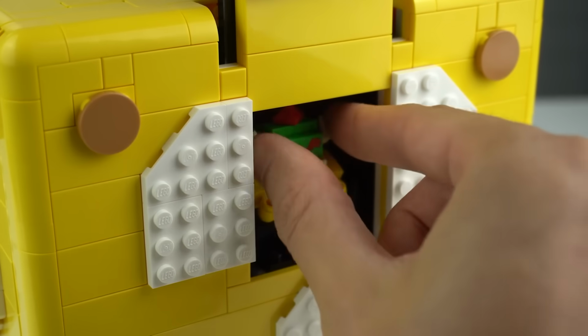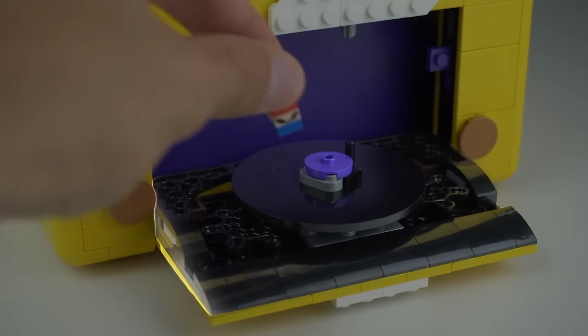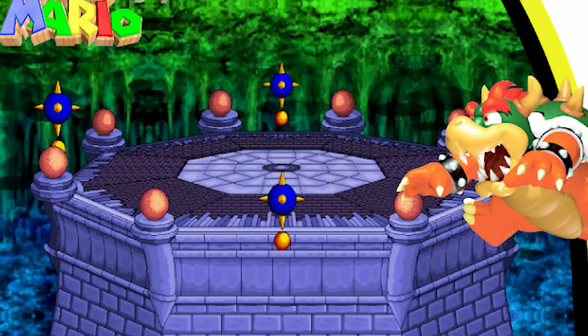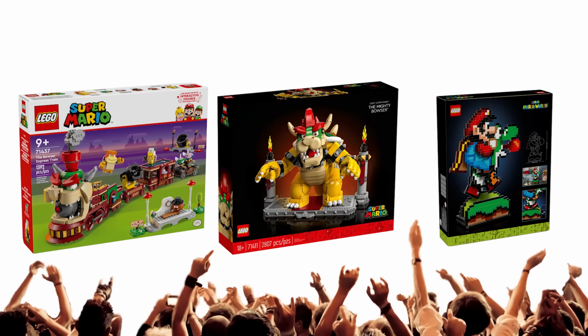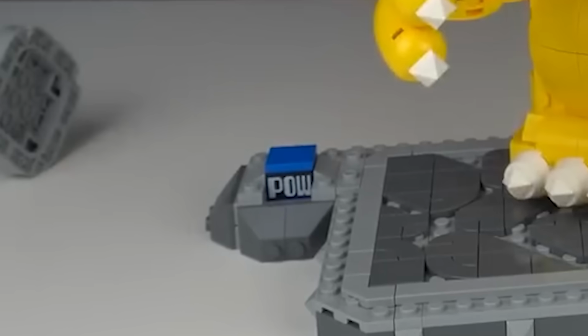That isn't all though. If you take Bowser out and press down on what he was standing on, a secret battle arena will pop out at the bottom. This isn't just any battle arena though. This represents Bowser's Stadium from Super Mario 64, a classic level that a ton of Mario fans love. I know people aren't the biggest fans of these Mario sets, but you gotta give it to LEGO. These Easter eggs really are next level.